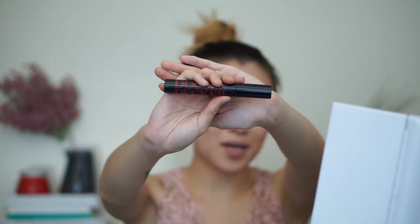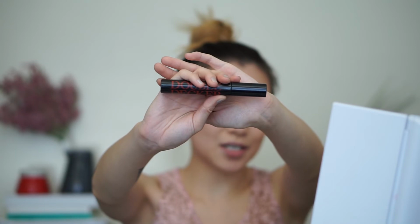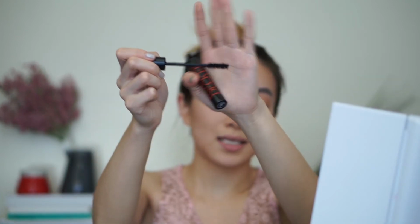Next, I am just going to apply some mascara, and the mascara that I'm using is from Butter London. It's their double decker mascara. This mascara has one of those really thick wands, as you can see. It is really good at giving your mascara volume, and I really enjoy using this one.